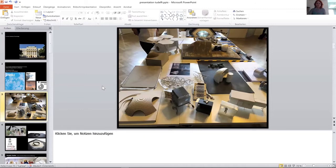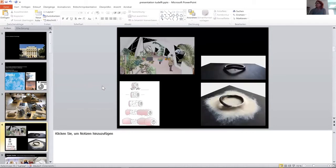I work at the Department for Construction and Building. So as a tradition, we build a lot. We work a lot with physical models normally, and the students have to work on a concept first, and then they have to go quite far in their detailing.